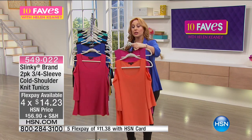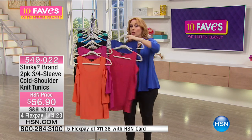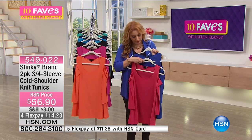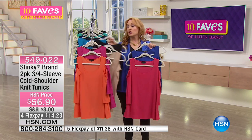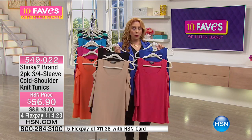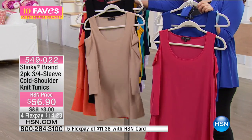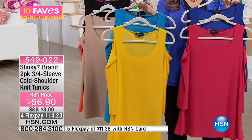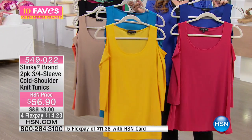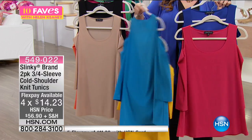So this is the orange burst and the peony pink. This choice is the coral and the royal. I love both these colors. My problem is picking which one I want. This one is the taupe and the black. That's always a goodie. Taupe and the black, that's always going to be a good choice. We also have it in, now this is a different blue, this is called mango and pool. So the mango is that bright yellow and then the pool is this kind of beautiful aqua color.